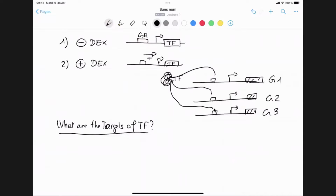Because we have an inducible system. So you have the tissue or the cell at a specific state. You induce the production of the transcription factor and you look for which are the new genes that are going to be overexpressed. And from that, all the new genes that are going to be overexpressed are going to be putative targets of the transcription factor. Is it okay?